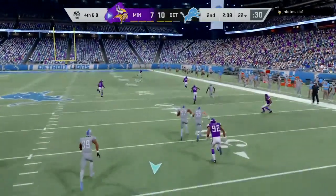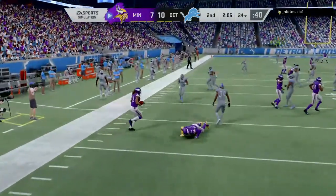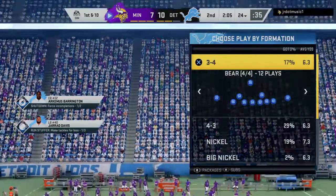On is the punt team now as this one's sent away. That's taken on the 25. So a change of possession here on the punt. And the Vikings will take over here 1st and 10.